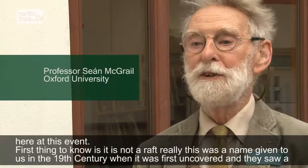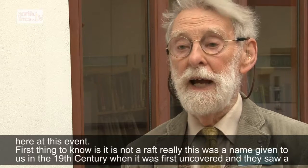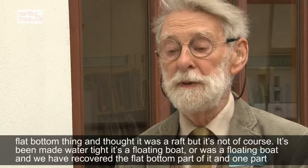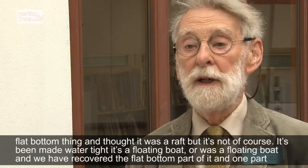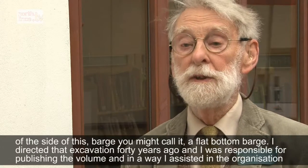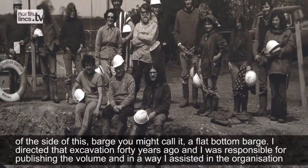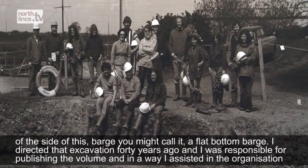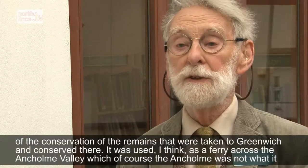First thing to know is it's not a raft, really. This was a name given to it in the 19th century when it was first uncovered, and they saw a flat bottom thing and thought it was a raft, but it's not, of course. It's been made watertight. It's a floating boat, or was a floating boat, and we've recovered the flat bottom part of it and just one part of the side of this barge, you might call it, a flat bottom barge. I directed that excavation 40 years ago now, and I was responsible for publishing the volume, and in a way I assisted in the organisation of the conservation of the remains that were taken to Greenwich and conserved there.